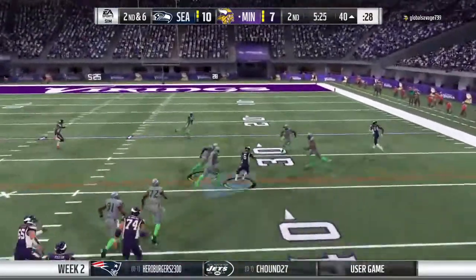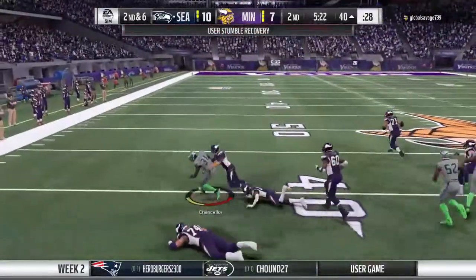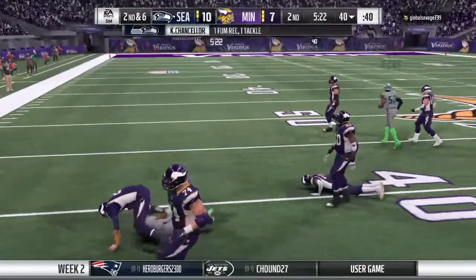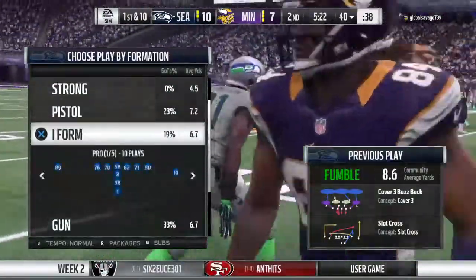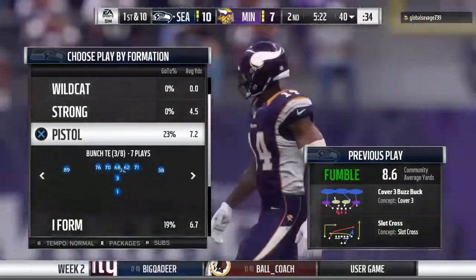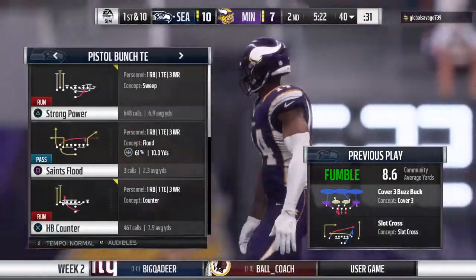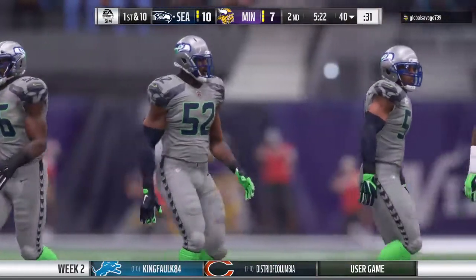Keenum to throw on second down. Murray fighting, lost the football. And the Seahawks have picked it up. And to the 40-yard line, that's where the return stops. Not the trend he wanted to start the season with a fumble lost in both weeks 1 and 2. Now, it's not a disaster, but certainly not what he was looking for. Got to get that fixed because otherwise he shows up on every scouting report.